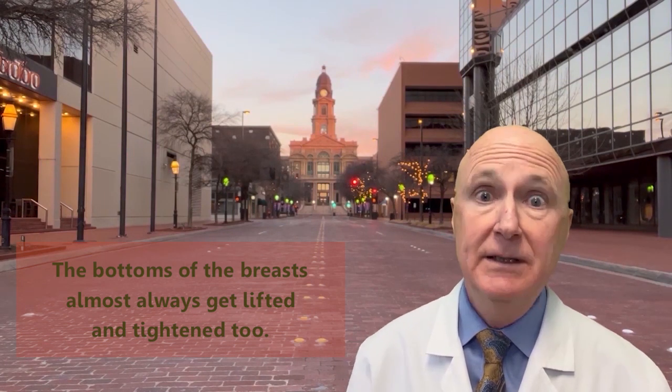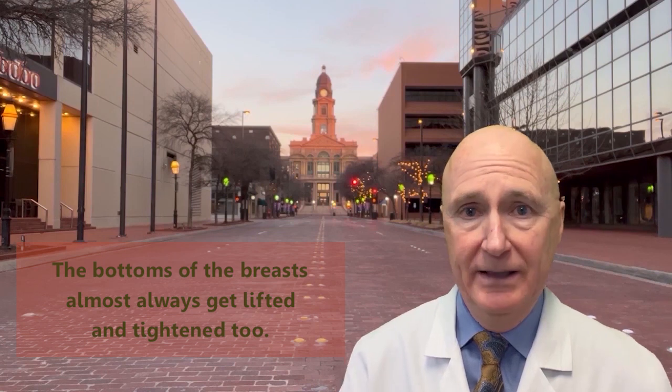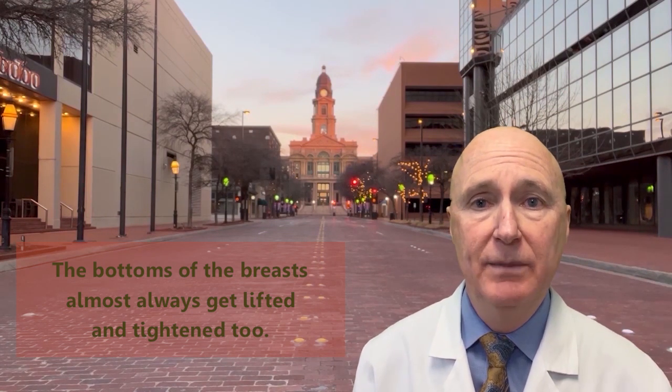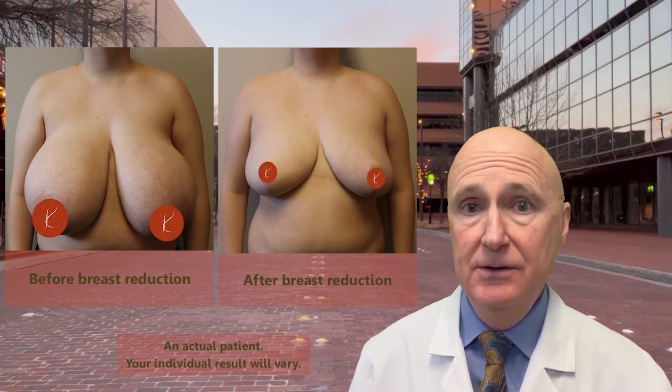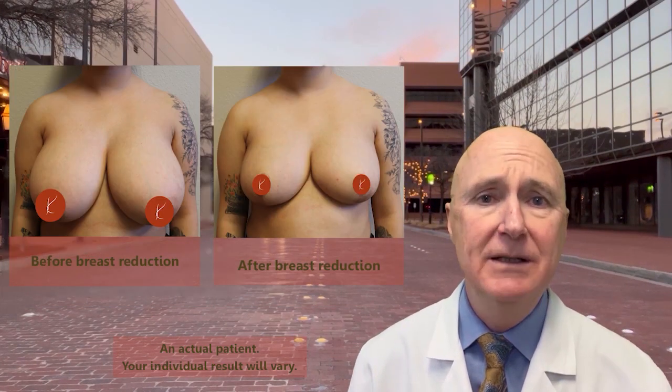The next thing is the bottom of the breast, and truthfully, that's where a ton of the action is with the breast reduction. There's a lot of weight in the bottom of the breast, and we move the bottom of the breast up quite a bit as well, and you can see that in these photographs. These are patients of mine. Your results would certainly be a little different than their results. I'm showing you that not because you'll look like them, but to help you understand it.